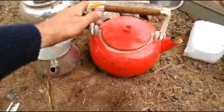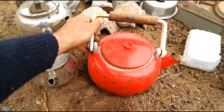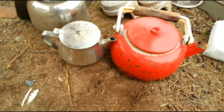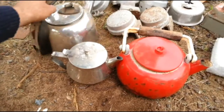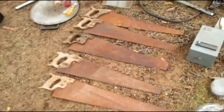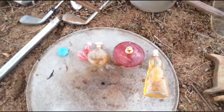Also, scored myself some really nice old kettles. So that's an old enamel kettle that'll sell definitely on eBay. A lot of people collect those. Nice stainless steel teapot there, and that's probably a brass or stainless steel kettle there, and that'll probably sell too. That'll come up really nice. Also I found some nice old wood saws, so that was a good score. There's five of them there. Found some perfume bottles. I'm not sure if they're that old, but they'll sell.